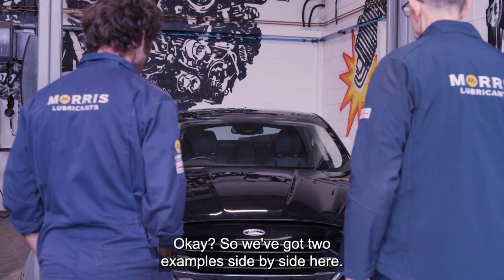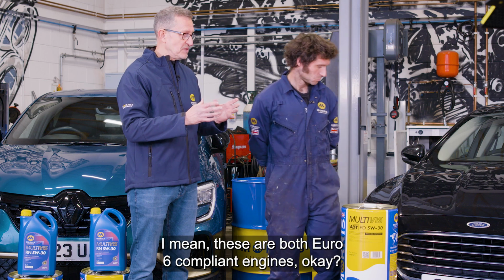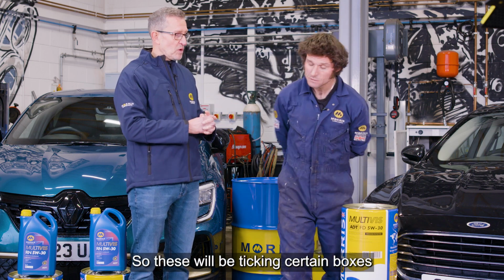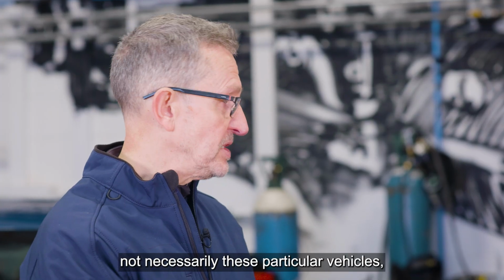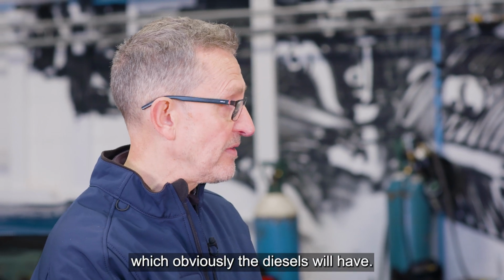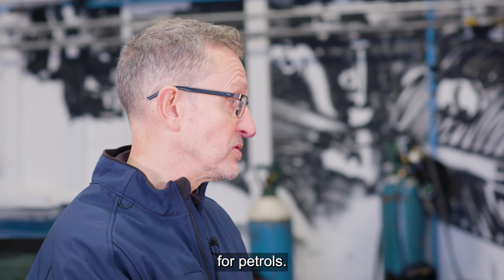Okay, so we've got two examples side by side here. So the advances as to where we are now, these are both Euro 6 compliant engines. Okay. So these will be ticking certain boxes in terms of emissions control. We are now looking at diesel particulate filters, which obviously the diesels will have. We've now got gasoline particulate filters as well for petrols.